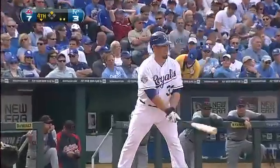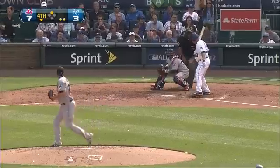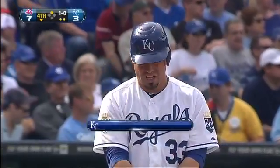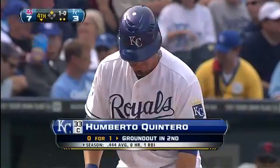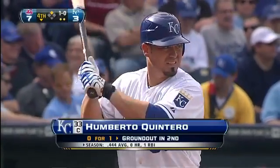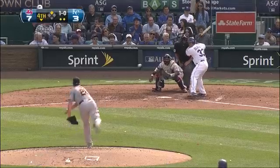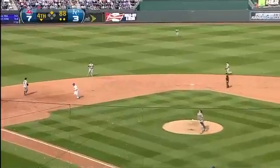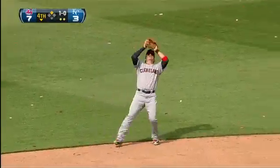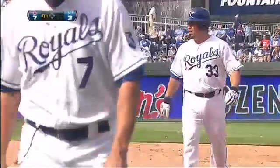And now Quintero, who grounded out first time up. Eric Lowe is way outside with ball 1. So now a couple bloops and a blast gets him right back in it. Quintero's been one of their hot hitters. Got it in on his hands just enough. And it's Cabrera who did not turn the double play. He brings it down. The Royals add 2, and at the end of 4, it is 7-3.